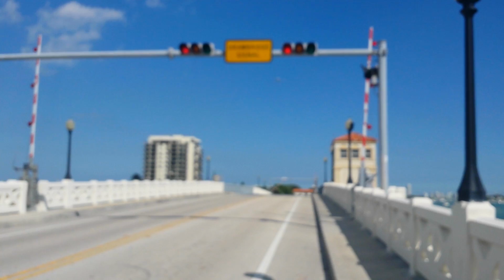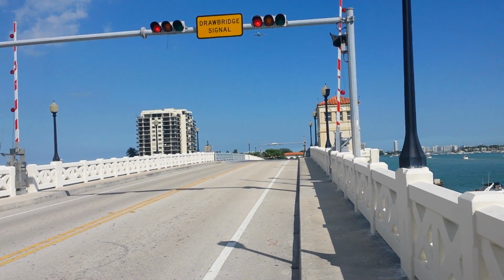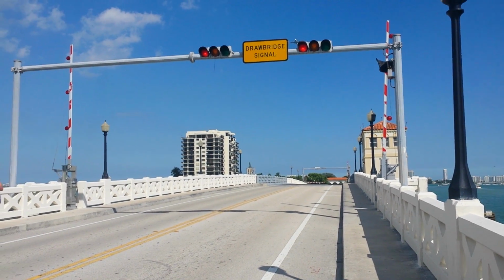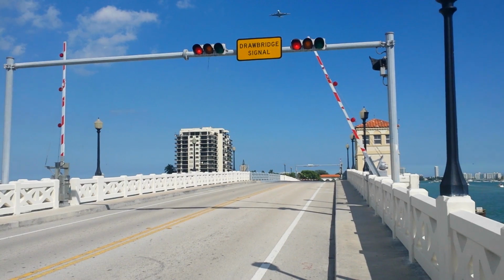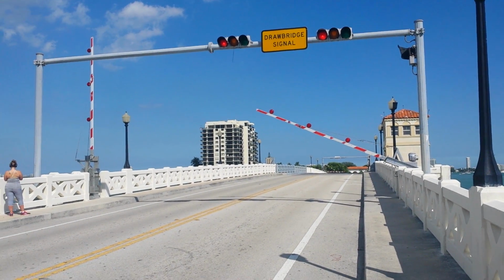Okay guys, this is the Venetian Causeway in Miami, Florida. It's actually a causeway between Miami Beach to the east and Miami to the west. And right now we're gonna witness a drawbridge opening. You can see the crossing gates coming down now. The drawbridge signal just turned red.